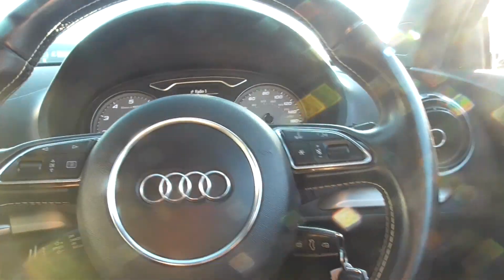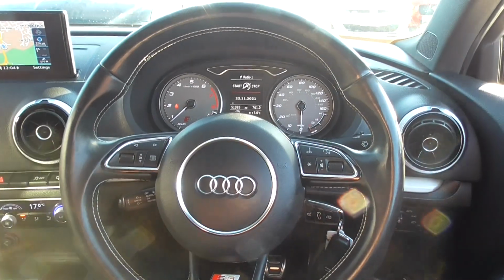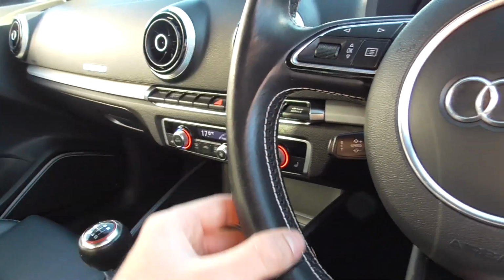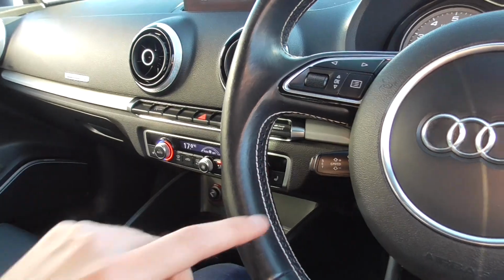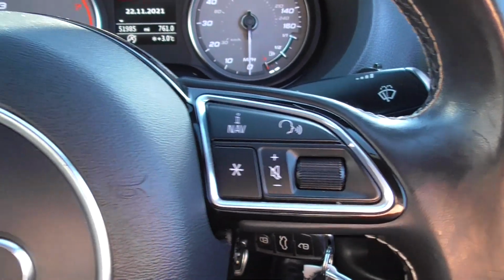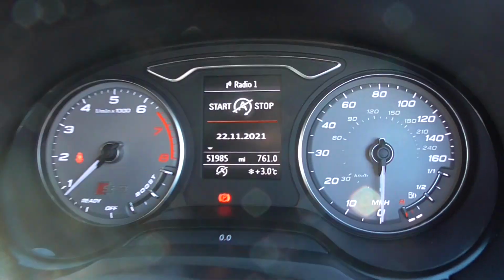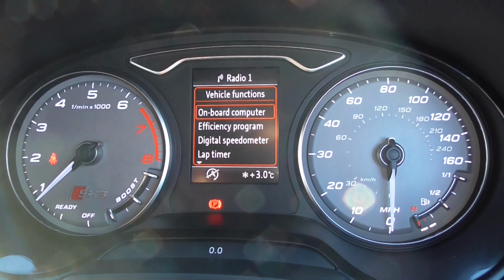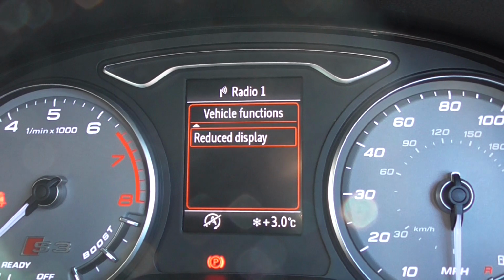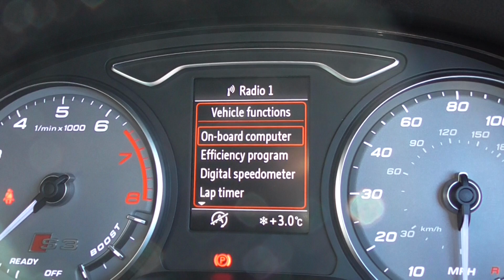Then closing the door, once you're inside, you're greeted with this lovely leather multifunction steering wheel. Flat bottom, you've got the nice contrasting stitch which follows through, same stitch that you've got on the seats. You've got your voice command on there, your volume controls, all your media controls for the onboard computer up ahead. So you've got your onboard computer, efficiency programs, digital speedometer. Obviously being the S3, you've also got the lap timer there as well.